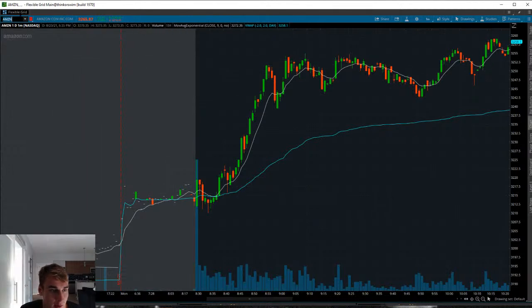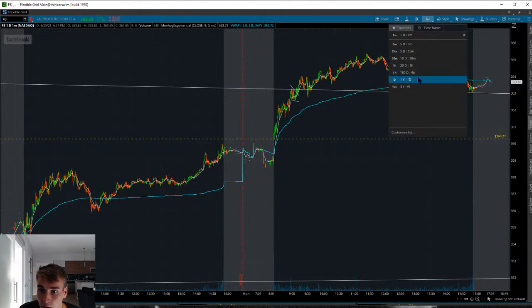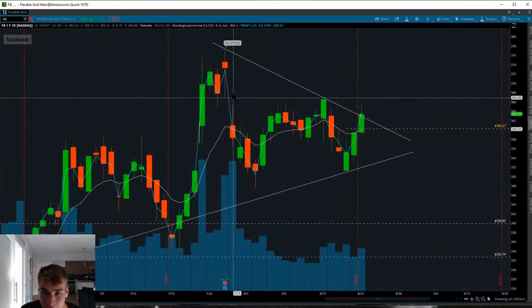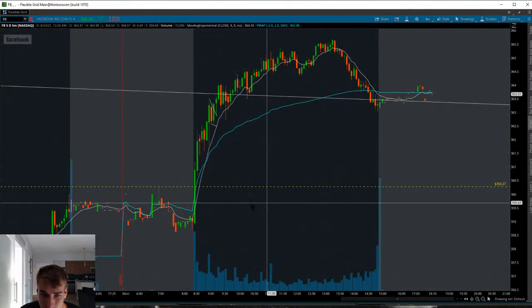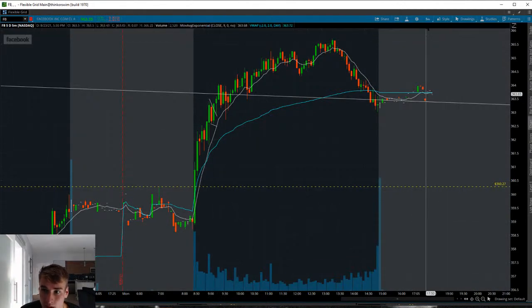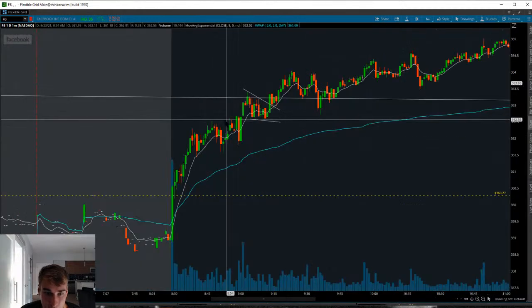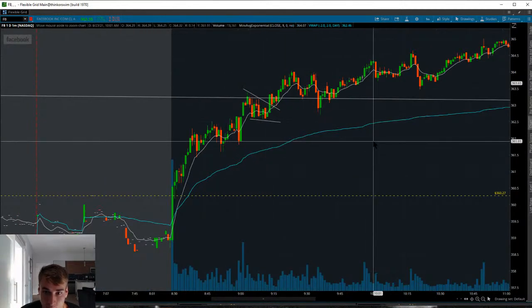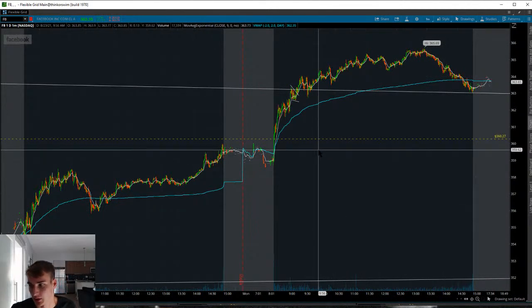And then another one we were watching today was Facebook, which finally broke out here. So we were watching this on the daily, consolidating around here in this triangle, and it looks like we're starting to break out here. But overall, I was watching this pre-market here for that 360.27 break. And we had some good setups in here, as you can see, like a flag there for the breakout of the channel, but I did not play this just because I was too busy playing other stocks.